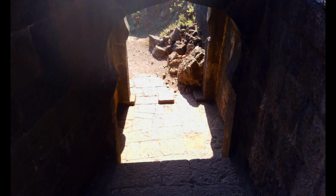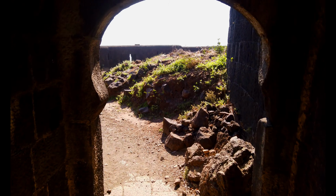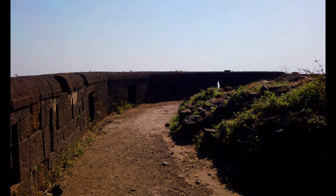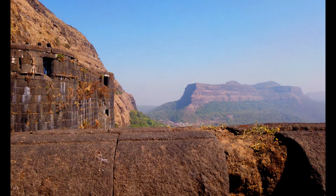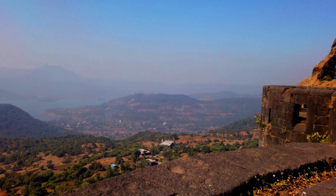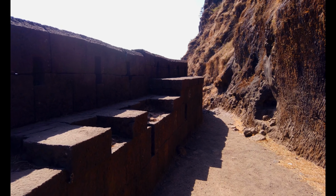Lohagad Fort has a long history with several dynasties occupying it in different periods. Chhatrapati Shivaji Maharaj captured this fort in 1648 AD. Later, he was forced to surrender this fort to the Mughals by the Treaty of Purandar. In 1670 AD, Shivaji Maharaj recaptured the fort. Subsequently, the Peshwa dynasty used the fort for living and built the stepwell during their rule.